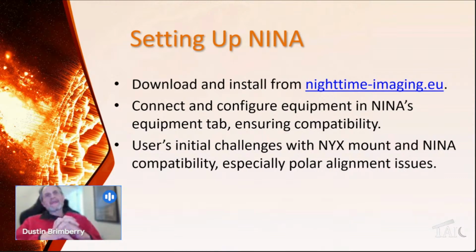Now, the other thing with Nina that frustrated me very much when I got started was the polar alignment. Part of it was self-inflicted because I am very meticulous, and I want that alignment to be perfect. So I'd sit there and mess with it for an hour to try to get it down to just a few arc seconds. And you don't need to do that either. So that was a challenge.